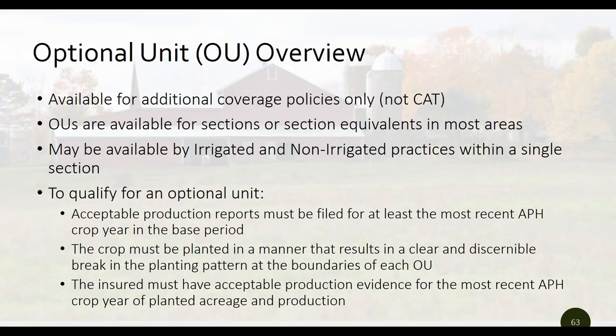All right, let's next take a look at the optional unit overview. Optional units are available only for additional coverage policies such as yield protection and revenue protection. They are available for sections or section equivalents in most areas and must be available by irrigated and non-irrigated practices within a single section. Note there what it takes to qualify for an optional unit.